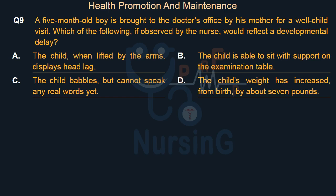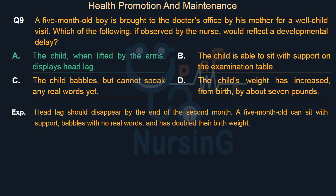Right answer is Option A. The child, when lifted by the arms, displays head lag. Head lag should disappear by the end of the 2nd month. A 5-month-old can sit with support, babbles with no real words, and has doubled their birth weight.